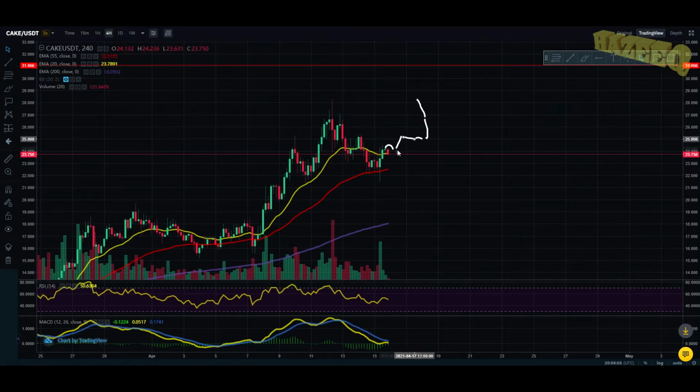I'm going to remove the fib. I'm going to remove all these drawings over here. So like I said, if you want to get in, have that 55 EMA retest, or you can get in now, because personally what I did is I waited for a retest and I bought in somewhere around here on the 4 hourly, and now I'm in profit already.